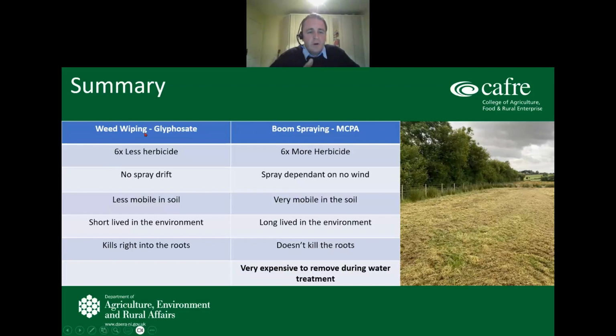If we look at the left-hand side here, we've got our weed wiping with our glyphosate or our Roundup. In comparison with boom spraying, you have 6 times less herbicide, which goes without saying, is good. When you're weed wiping, your weed wiper is applying the herbicide directly to the rush plant, it's not actually a spray, so there's no spray drift going anywhere. So you can do it in a wider range of weather conditions.